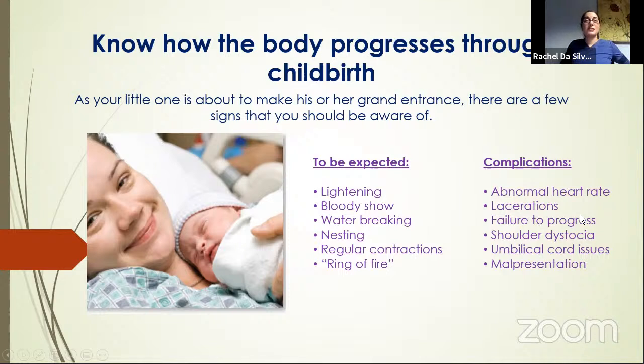Lacerations. So here's another pro nursing tip as well. Lacerations hurt less than episiotomies. However, episiotomies tend to heal better than lacerations. So keep that in mind.